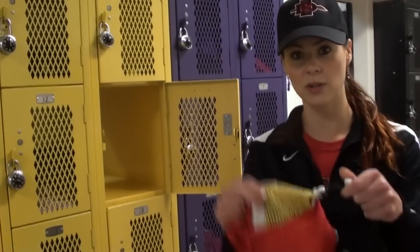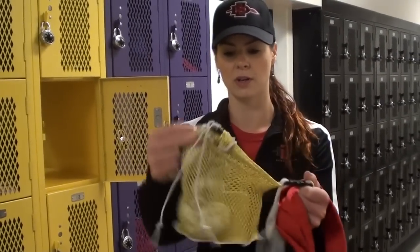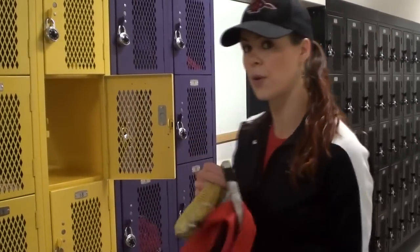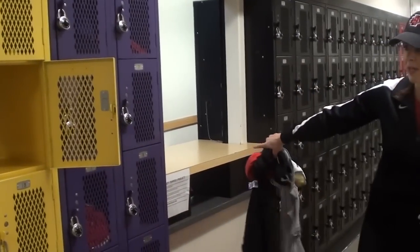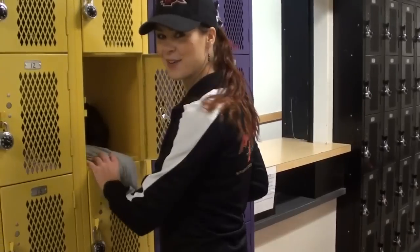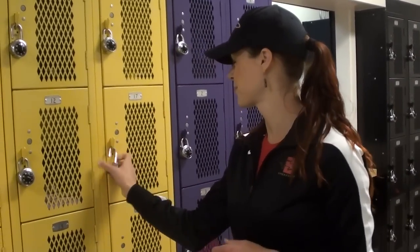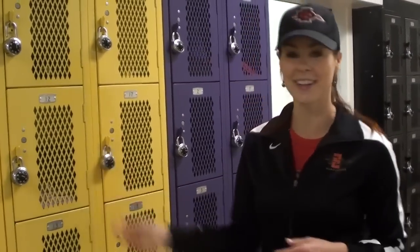So what you do, you string your clothes through, and you clip it together. Then you put your socks in there, throw it into the dirty clothes bin over there, and then they return it back clean, of course, to the yellow 17 bag. That's how it works here. Very good. And then we're going to continue on to our locker room.